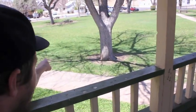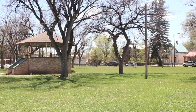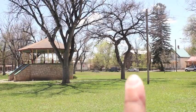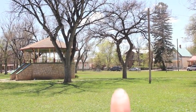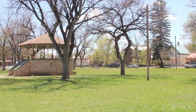Looking from the other angle, the bench would have been right down there. It looks pretty much the same as it did in the movie. The only difference is there was a tree right here that has been removed. But that tree, of course, the vestibule, and that wooden pole are still there.